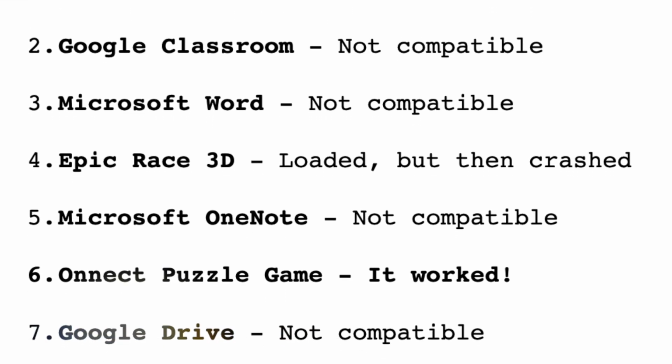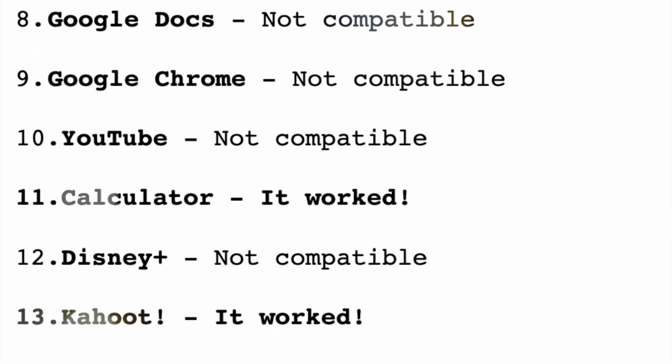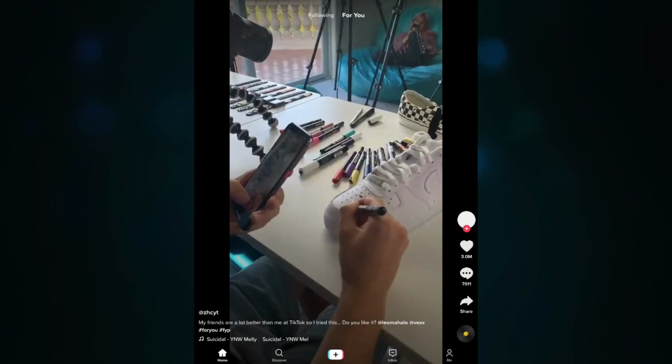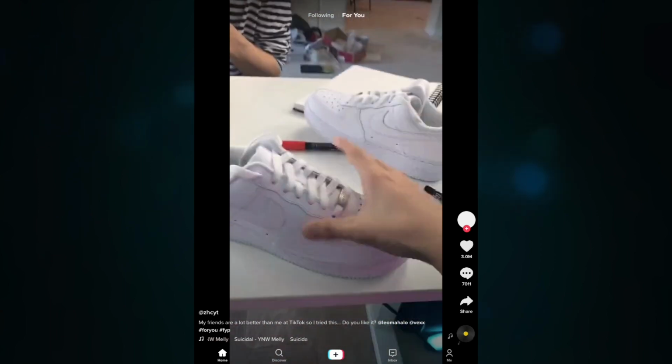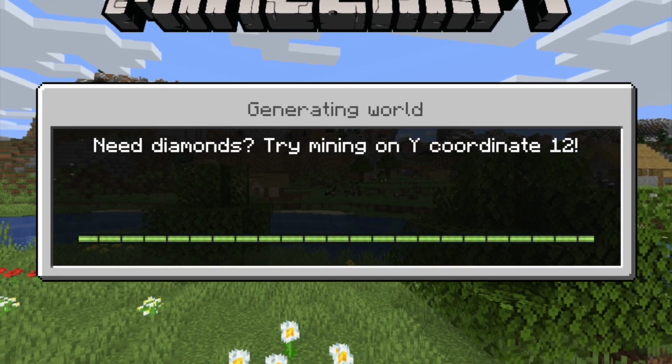So I didn't have much success with the top 15 free apps, so I thought I'd test another couple of famous and commonly used apps. First up, the sensation that is TikTok. Yep, that's working. Next up, let's see if we can get Minecraft up and running.